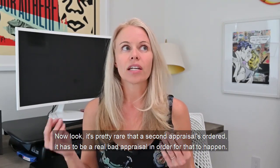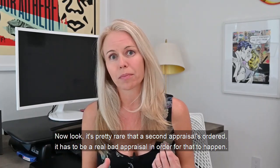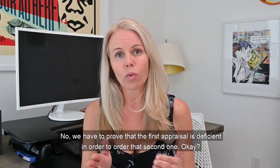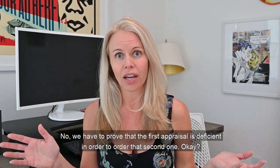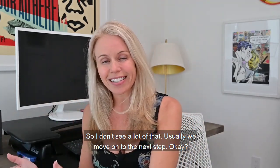Now look, it's pretty rare that a second appraisal is ordered. It has to be a real bad appraisal in order for that to happen. It can't just be like, oh, the value came in low, I want another one. No, we have to prove that the first appraisal is deficient in order to order that second one. So I don't see a lot of that. Usually we move on to the next step.